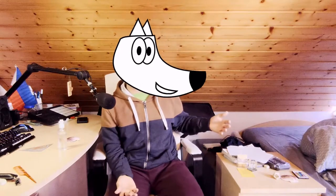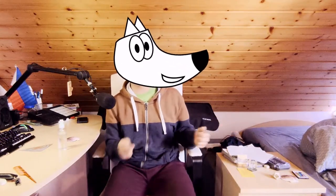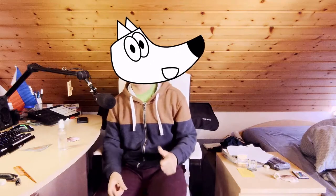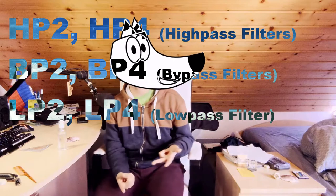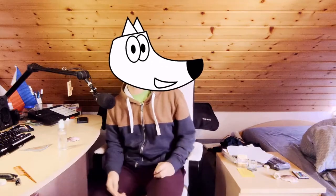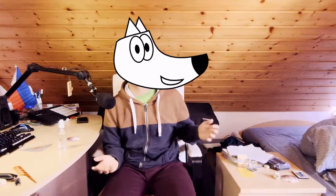So let's go on to the filters. It has 6 filters, 7 if you also include the option of turning the filter completely off. And those are basically just standard filters. You have your 2 high pass, your 2 bypass, and your 2 low pass filters. So basically it's just an equalizer where you just have one band at a time. Of course, it has again a special option, in this case sweeping the entire frequency spectrum.